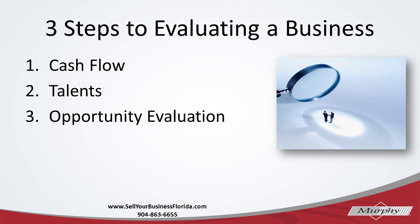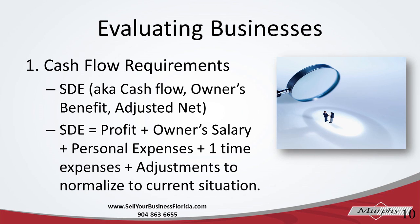Now, there are 3 steps to evaluating a business, and we're going to walk through each of these. First is looking at its cash flow. Second is analyzing your talents and skills. And third is reviewing the opportunity that that business presents. So let's start with the cash flow requirements.